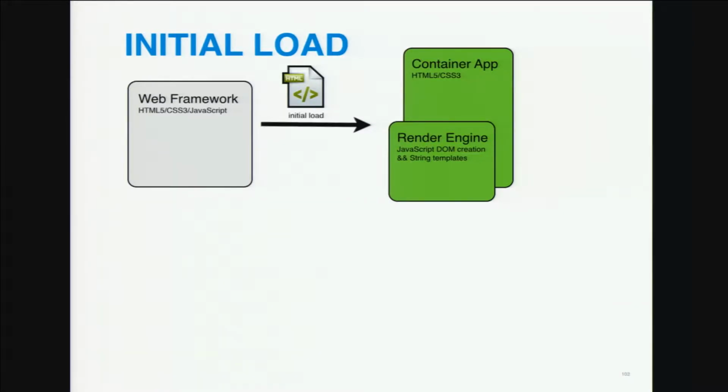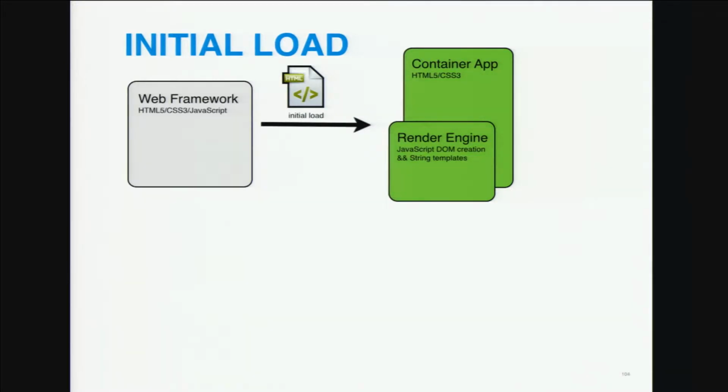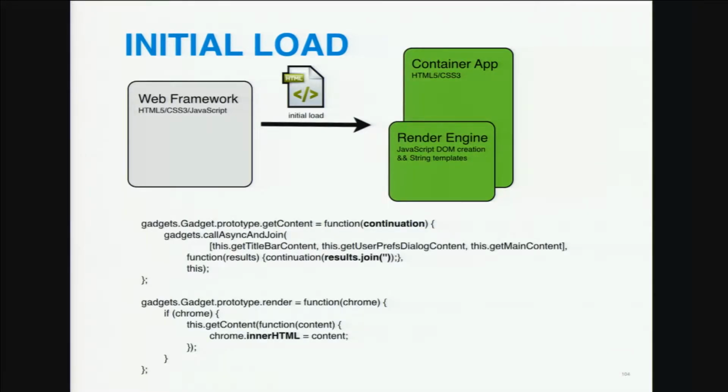It was a mixture of create node, which is DOM creation, and inner HTML, see down there at the bottom. Like I said, it was a mixture of the two. It was two different ways to get dynamically created DOM into the larger DOM.